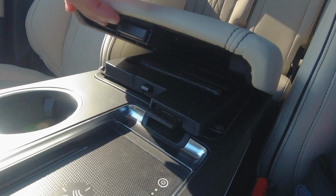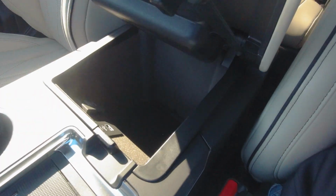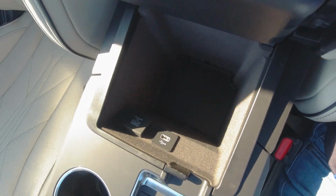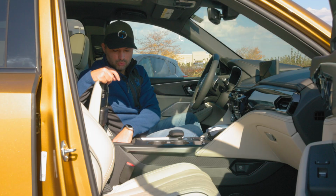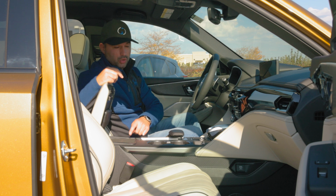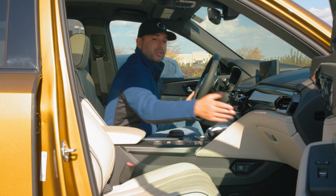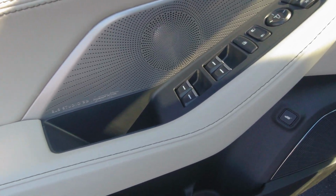You get a small storage compartment for your phone right here, and if you lift this up as well, it clicks into this, you get an additional storage compartment right here with a 12-volt power outlet and a regular USB charging port. Next, we have a regular sized glove box compartment with more storage in the doors for additional bottles.